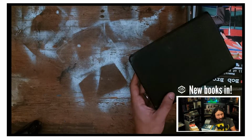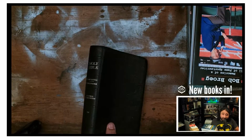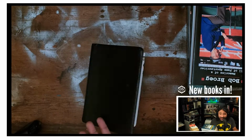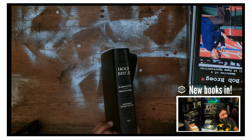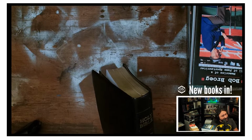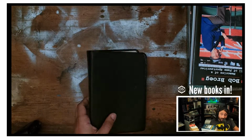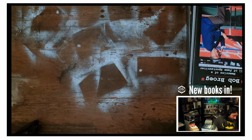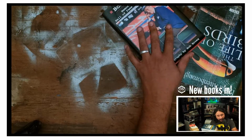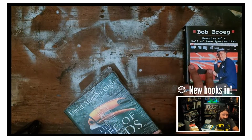Then we have, I sell quite a bit of Bibles. I sell quite a bit of old Catholic, I don't even know what they would call missals, I guess. Schofield Study System. So this is more, there's a concordance in here as well. So we would call this a nerd Bible. And I say that affectionately. Let's come back to that one, because that one's got a special surprise.